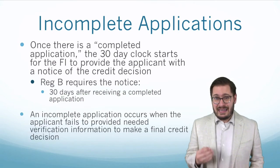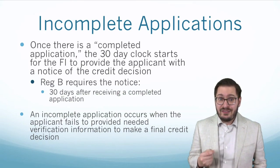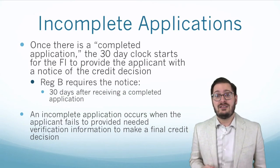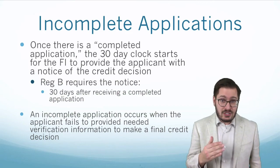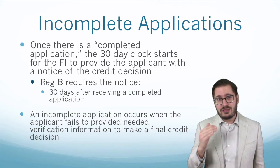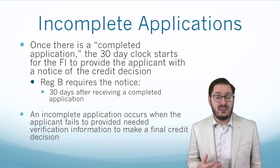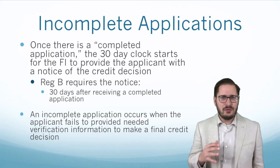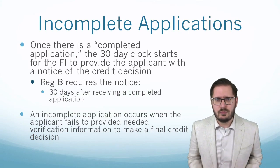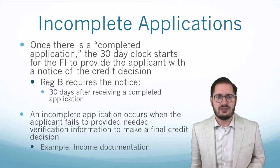Now, an incomplete application, that's what we're really talking about today, occurs when the applicant then fails to provide the needed verification information to make a final credit decision. So once you have that completed application and your 30-day clock starts, what may happen is you might be approaching that 30 days, and in approaching that 30 days, the borrower hasn't cooperated or is unable to get you what you need, and you really don't have enough information to make a credit decision. So the question is, what do we do at this point where we have an incomplete application where we can't make a full credit decision for the applicant?